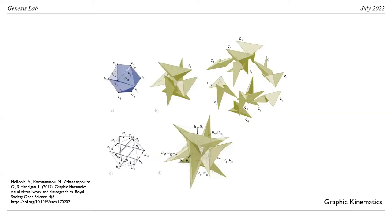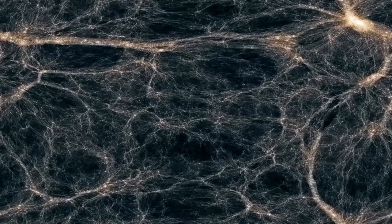So here, by taking the force diagram and seeing how it is possible to move the reciprocal cells with respect to each other, we can geometrically derive the mechanisms of how this tensegrity structure can move. And this is just a bit of fun.